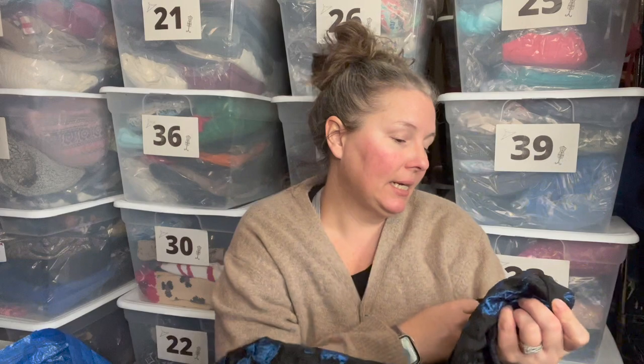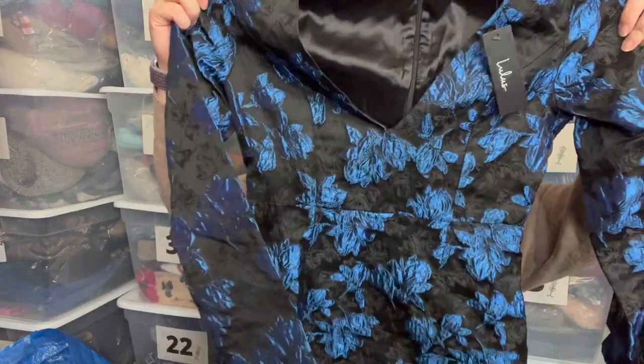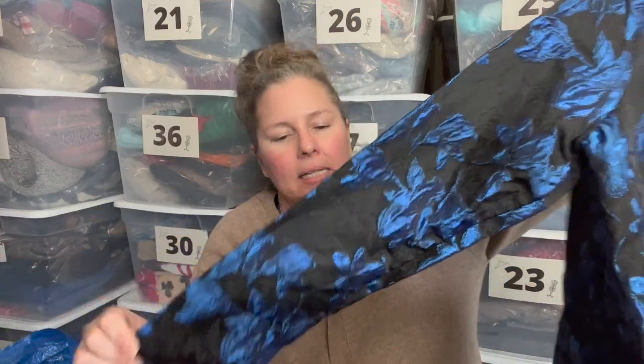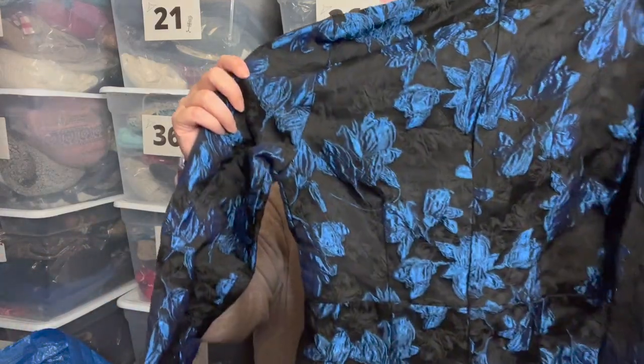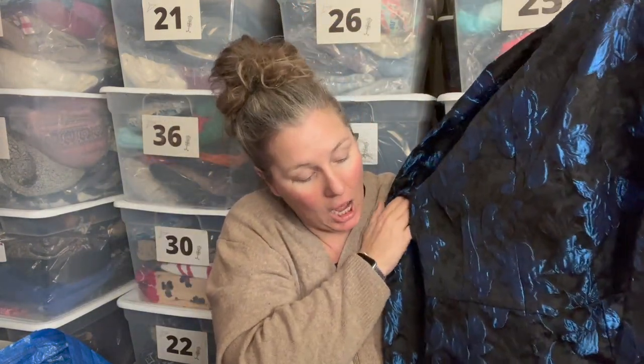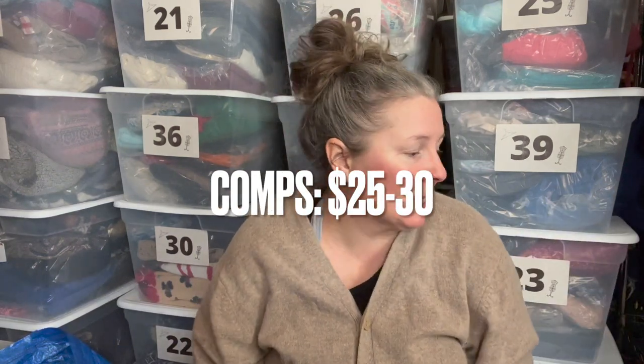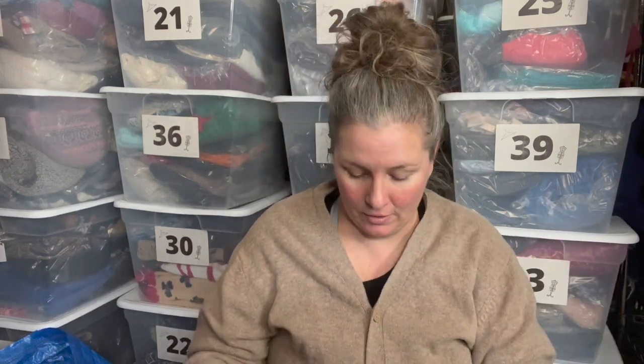This is fun. This is the brand Lulu's, size medium, and it's new with tags. It's this floral mini dress with a deep V on the front. It's long sleeved and it's like a brocade or a tapestry, almost brocade probably, I guess, jacquard knit. It did have one little string back here. I'm just gonna snip it. It wasn't a flaw, and it was just a really cute dress, and it's new with tags. So I don't necessarily do well selling that brand, but again, new with tags, how can you deny it?